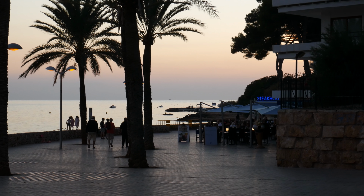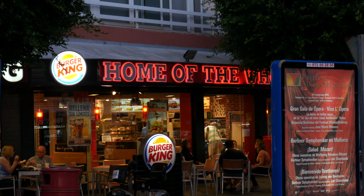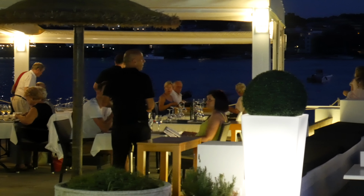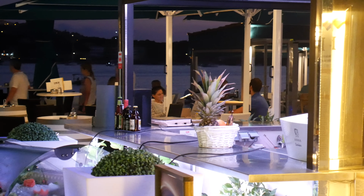Restaurants in Santa Ponsa you will have plenty of choice of, ranging from fast food to some really nice steakhouses. There are no real nice restaurants next to the beach, but if you go exploring a little bit on the rocky areas next to the sea, you will find some really nice restaurants right next to the sea, with a great setting and a brilliant sunset in this area.